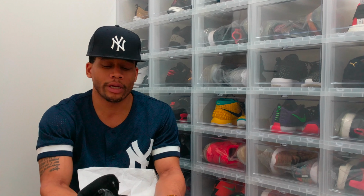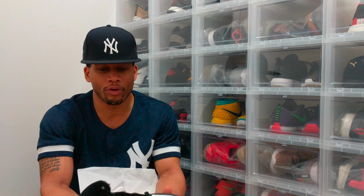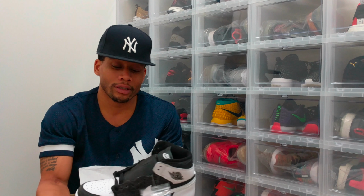And then 4 years ago, 3 years ago, they gave us a high Jeter colorway. It was navy blue and white, but it had pinstripes on the heel, and I thought it was a decent shoe, but I really just started liking Ones about a year and a half ago. So this is my cup of tea.